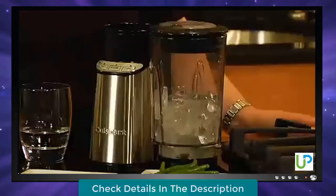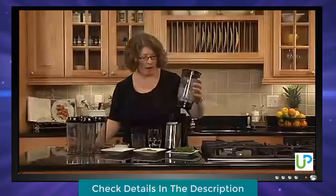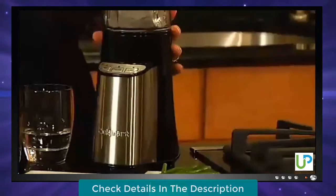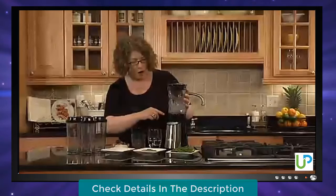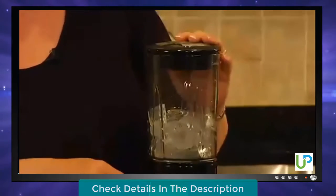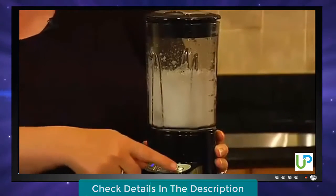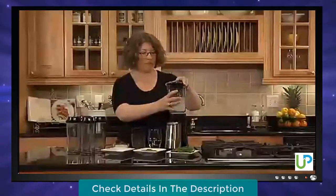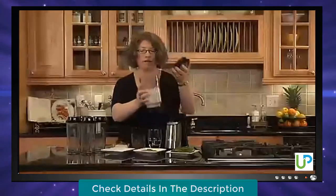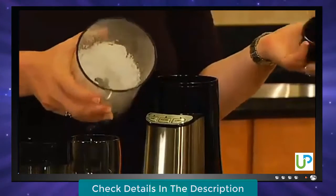Hi, I'm Mary Rogers with Cuisinart. This is Cuisinart's brand new compact portable blender. It has 350 watts of power and it can crush ice. When you drop the jar into the base, it automatically powers on. So let's try crushing some ice. Look how beautiful that got. Really snowy and perfect, and you notice it only took seconds.